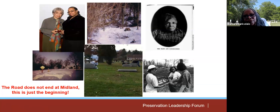See, there's a lot of history in these wonderful cemeteries, right? And of course, there's a snowy picture. I had to be out there in the snow to take a picture of how the cemetery looks when it's covered in lots of snow. And the wonderful, beautiful woman up in the corner, that is Mary Ann Gale Tyler Dixon. I tracked her from down south when she was enslaved all the way up to Pennsylvania. And she too is resting at Midland Cemetery.